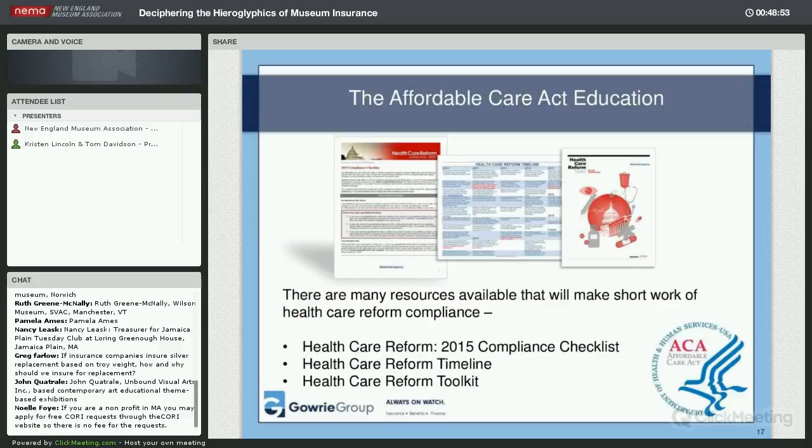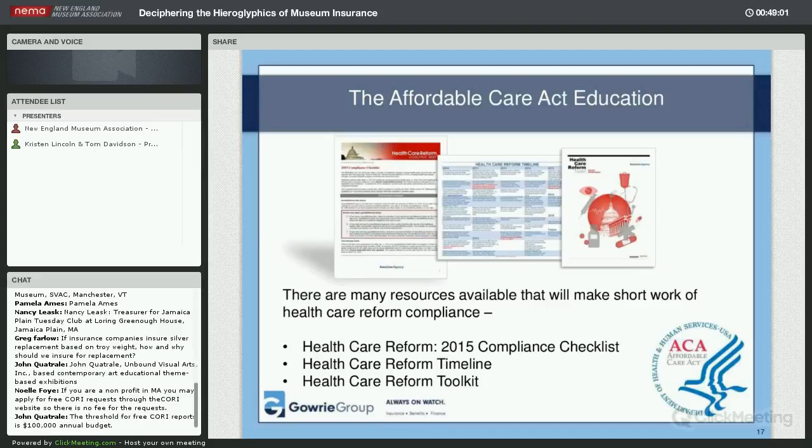Beyond that, there's all kinds of stuff that has been associated with the Affordable Care Act and outside of the Affordable Care Act. If you have specific questions on stuff, we can provide you with all kinds of compliance checklists. We can provide you with toolkits that describe in greater detail what some of the requirements are. Your existing brokers ought to be able to provide you with the same sort of thing.